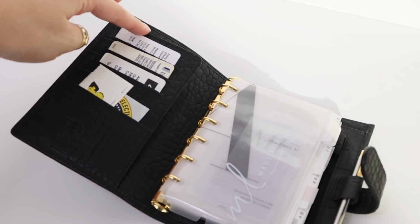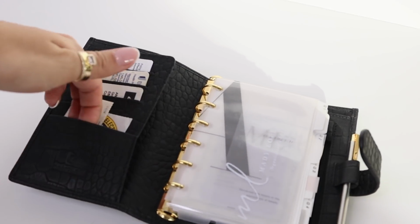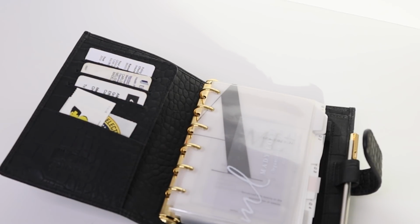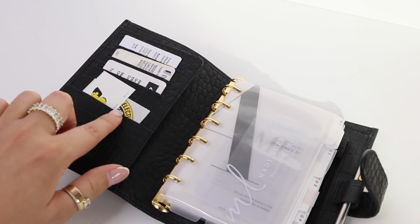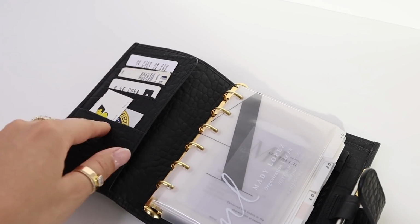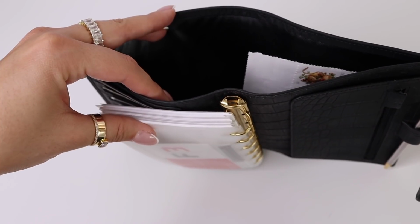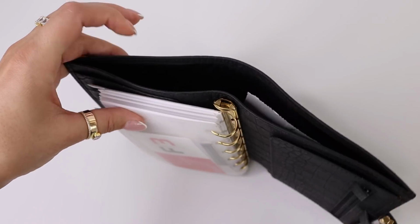In the front, there are 3 card slot pockets and a passport pocket in the front cover, along with a secretarial pocket. And in the front cover, I have my insurance cards, and I also have appointment cards in the secretarial pocket. It also has a large full-length back pocket, so you could put money in there, checks. I have just stamps back there for now.